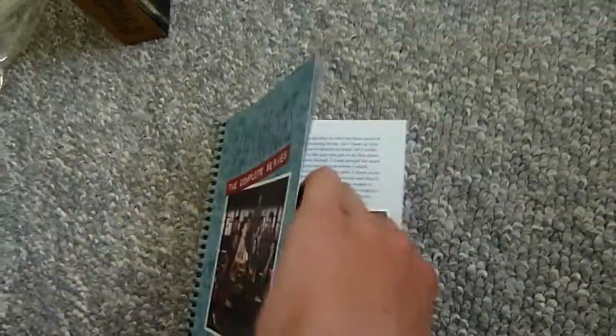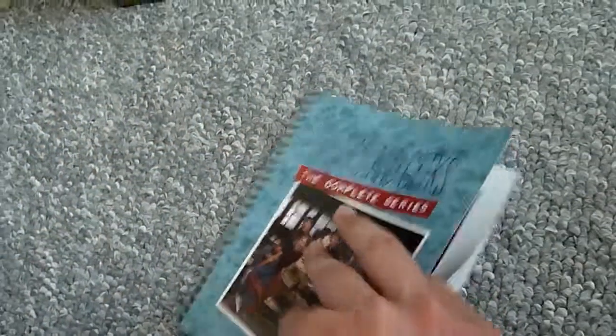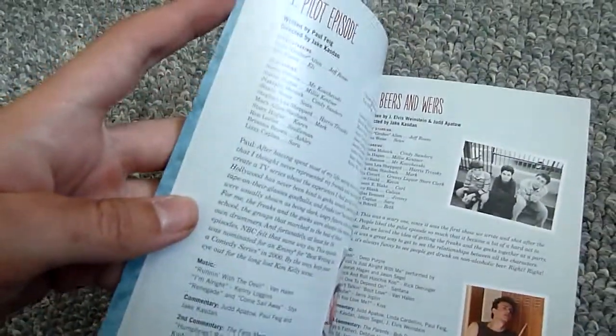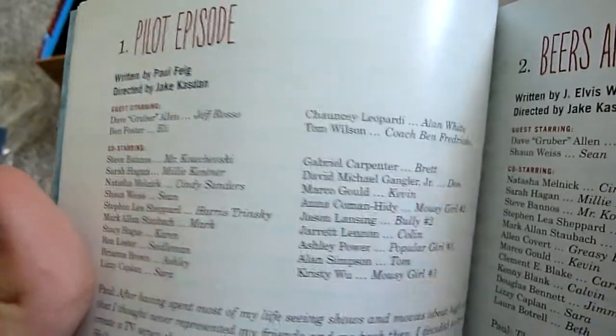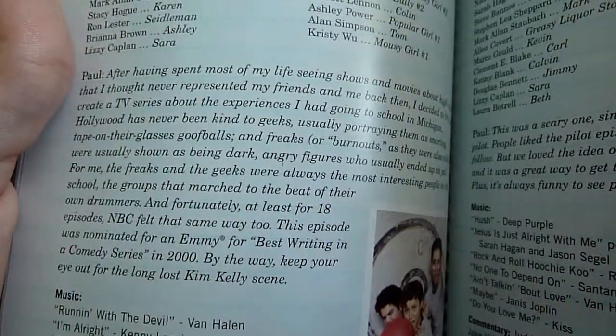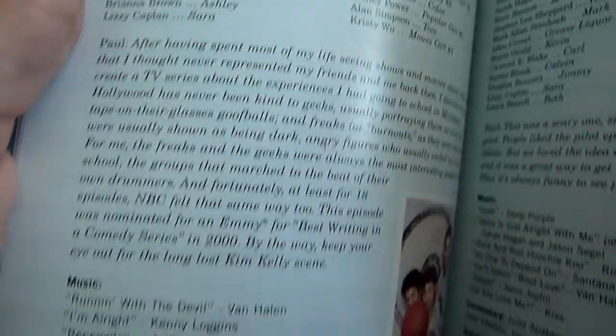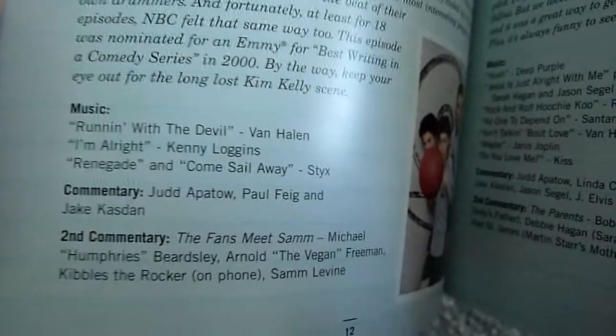But yeah, it seems like every cast member's written a massive letter for it, essentially. Pictures of the cast. Oh yeah, and now there's a description for every episode. And it has all the guest stars and the cast. Massive description. Oh, and there's comments from the directors and the creators and the writers. And it lists the music, and there's commentary on every episode. So this set's definitely worth the money in my opinion.